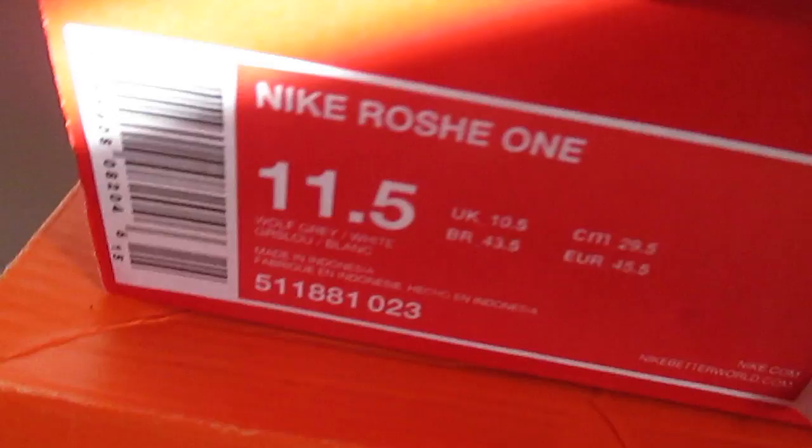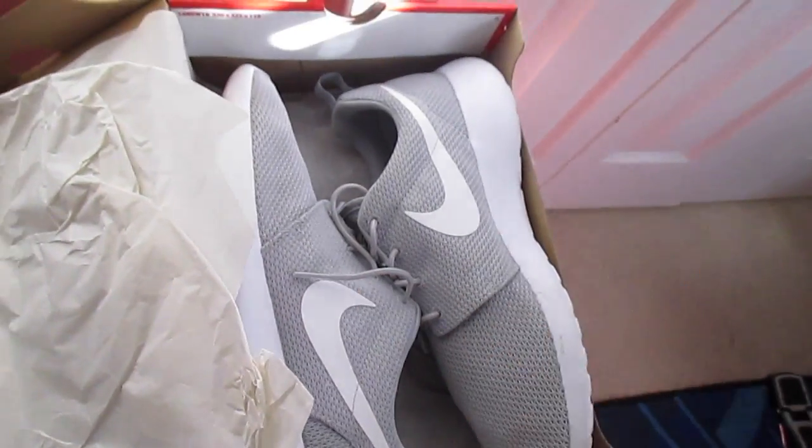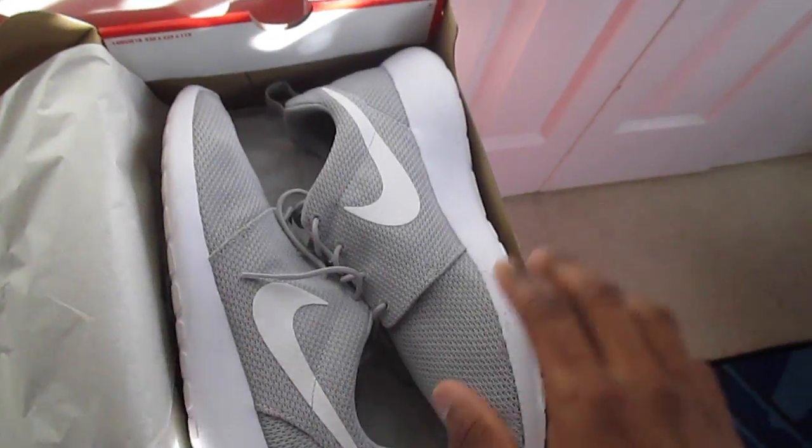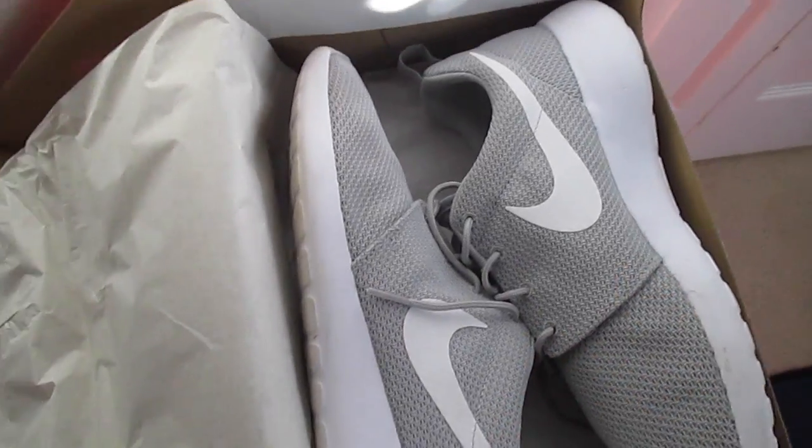So yeah, next we have the Nike Roshe 1, the gray. I got these back in like February, I believe. Love them. I just started wearing them more this past school year. I wear those every Friday. I have a nice outfit routine, I guess. I wear these every Friday because we have dress code at school.